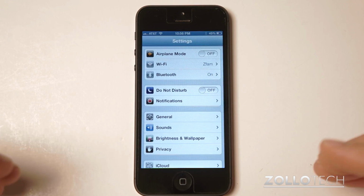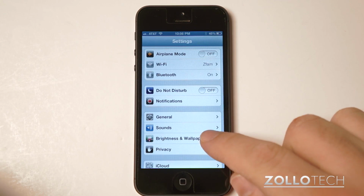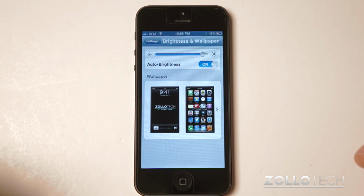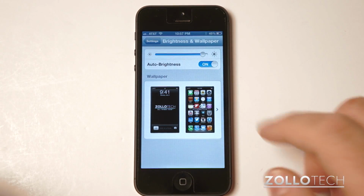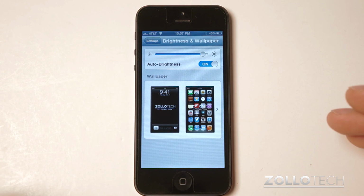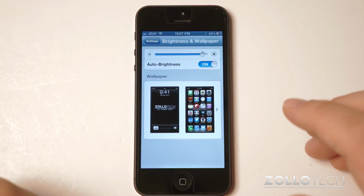There's a few more things we can do to save us some battery life. Under settings again, we can go to brightness and wallpaper, and brightness will use a lot of battery life. I'm under bright lights, so the screen is pretty bright, but I can dim that by sliding this slider, and I have it on auto brightness, so it turned it up now. But I can turn that down or shut auto brightness right off, and that will save us some battery.